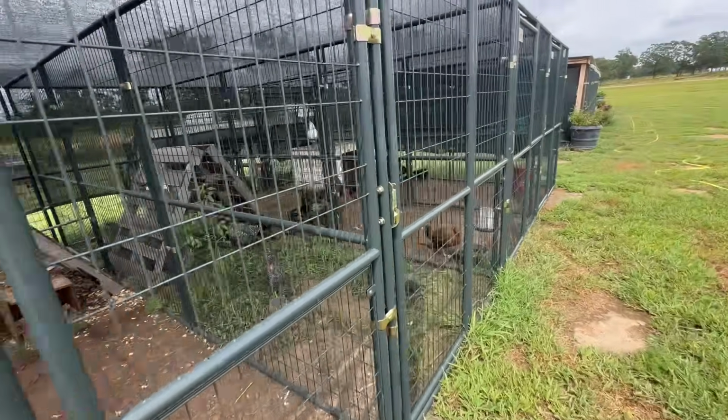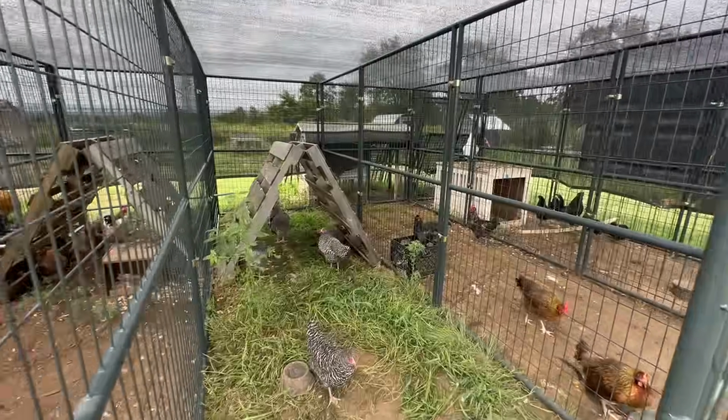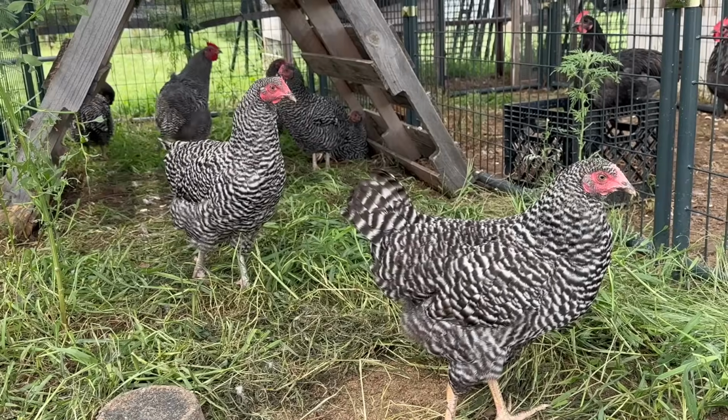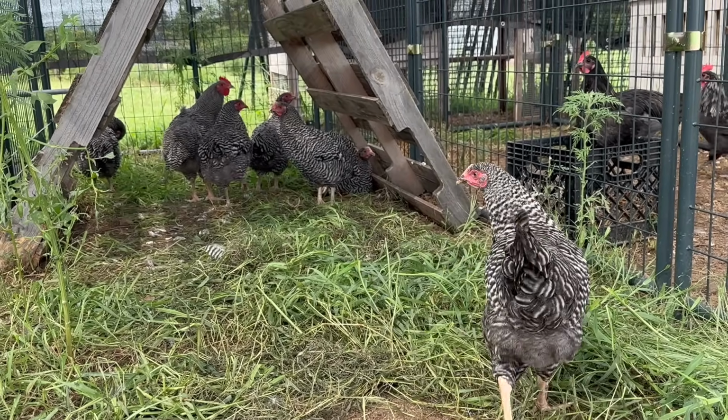Over here, we've got our new Barred Rocks. We've been growing them out for quite some time. Haven't released that information either. We've really prided ourselves on rare breeds and specialty breeds that make special eggs to make rainbow hatching eggs.